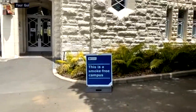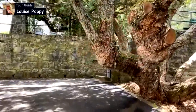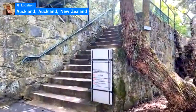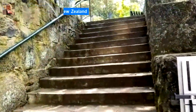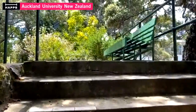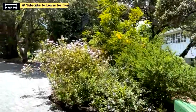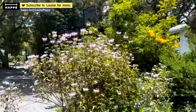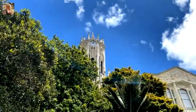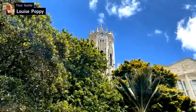This is a smoke-free campus. We'll go up these stairs over here. The other interesting thing is Auckland was the capital in the early days, before Wellington became the capital. So the first Governor General lived here in Auckland, not for very long, I think for about 20 years, and the old government house is still here as well. So we've come up those stairs into this area. And here's the back of the clock tower. It's now 1 o'clock. Oh, that was a pohutukawa tree. It's a New Zealand Christmas tree.